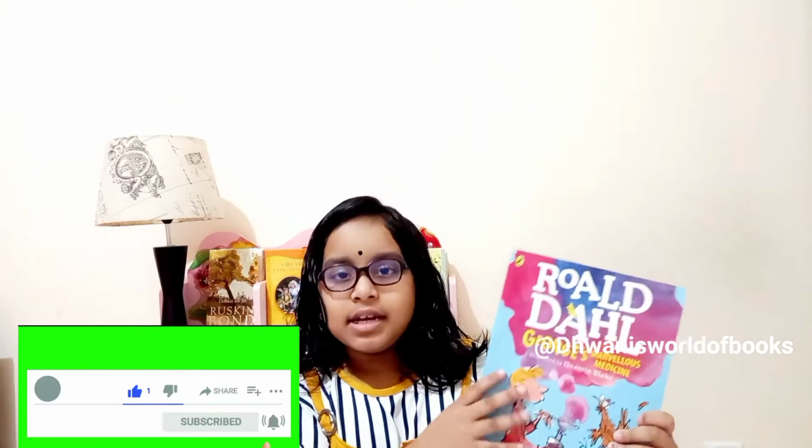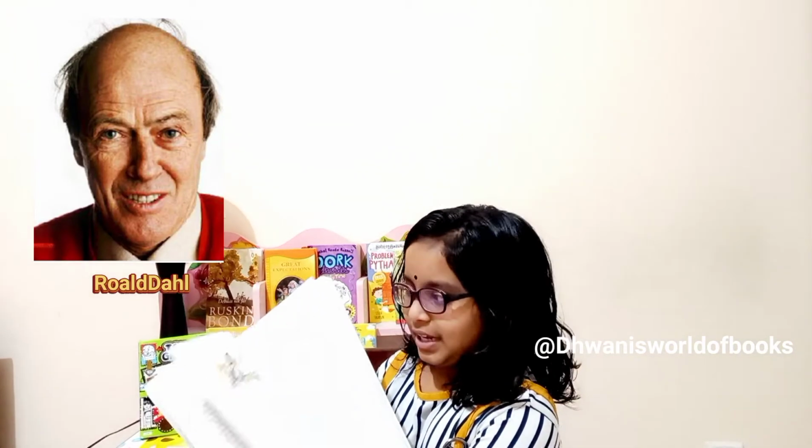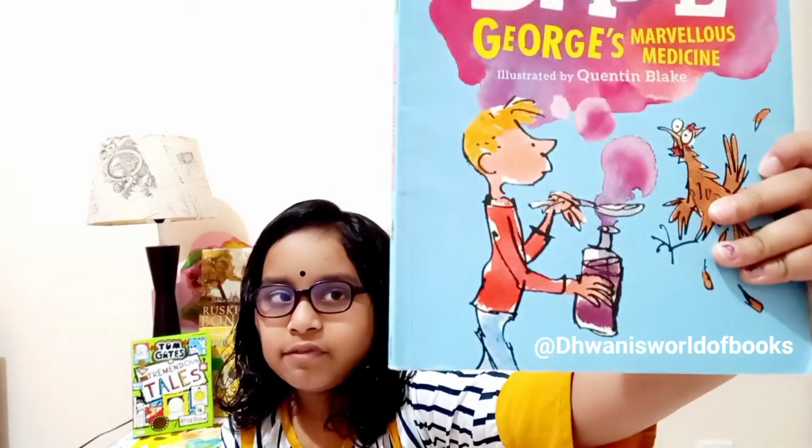George's Marvellous Medicine. See, the illustrations are so funny. And it's, as usual, illustrated by Quentin Blake, Roald Dahl's favorite illustrator. So the story is about a boy named George. You can see George's picture on the front cover. He lives with his parents and his grandmother in a small house.